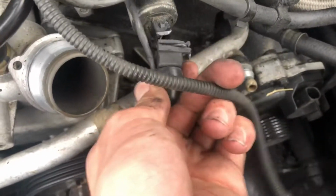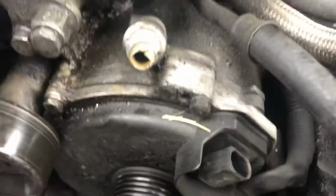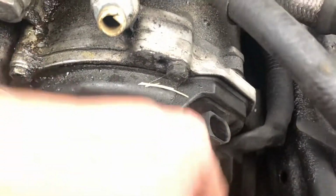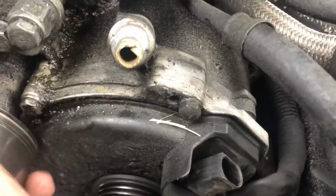All sorts of cables and whatnot, but I'll put this back on. I don't really know how this goes on. This way. Cool. Okay, so I need to take this off. Not sure what size that is, but it looks to be like an 18. Take that off, take this main power thing off, then I have to take off all these 10mm bolts. I don't know if I have to take this off to get to it.